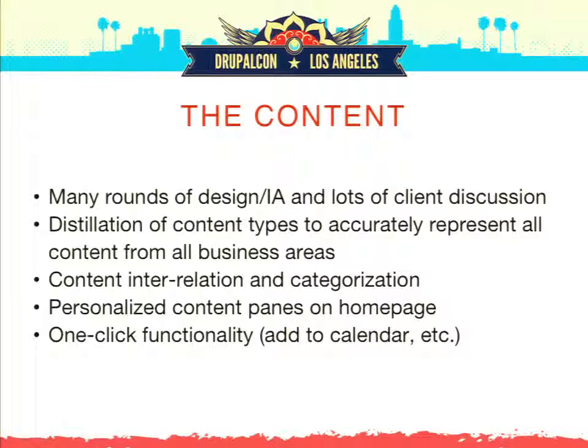And even with a client who's great to work with, when you have that many people and that much consensus together, it can be, I think herding cats is the term that comes to mind. So before the technical stuff was even a possibility, big shout out to my colleagues back at NavArts, the people who are the designers, the IAs and BAs and project managers who went through round after round of design and client discussion to make that happen.